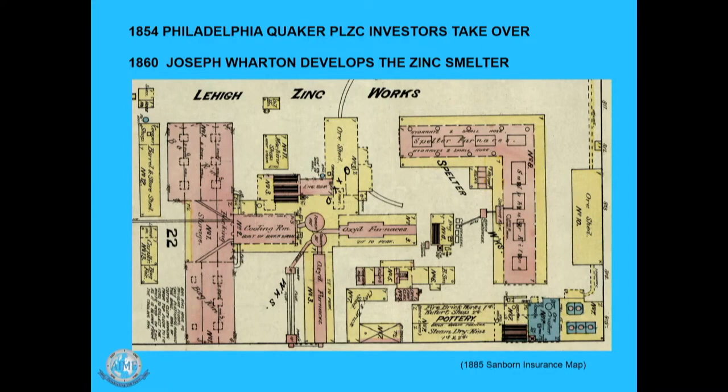But this is a Sanborn fire insurance map, and it shows you that on your left, you're looking at basically the bag houses that collected the zinc oxide, the furnaces in the middle, and the L-shaped affair over here on the right-hand side were the furnaces for Wharton's zinc works.